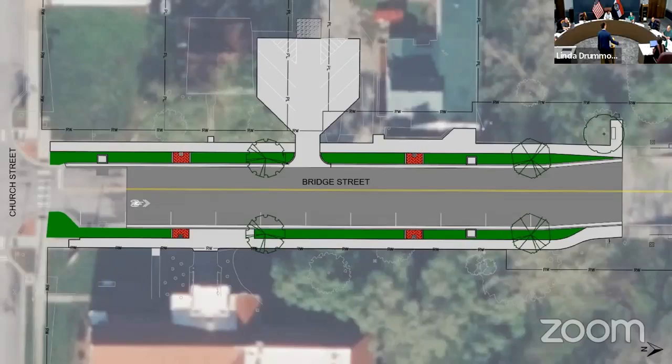To orient everybody, we're at the intersection on the left side, Church and Bridge, with the First Christian Church down at the bottom. We're going to continue to do some of those same design elements, including new curb and gutter, sidewalk improvements, the brick accents with the decorative lighting, and a full mill and overlay. So it'll be a brand new road with new pavement markings.